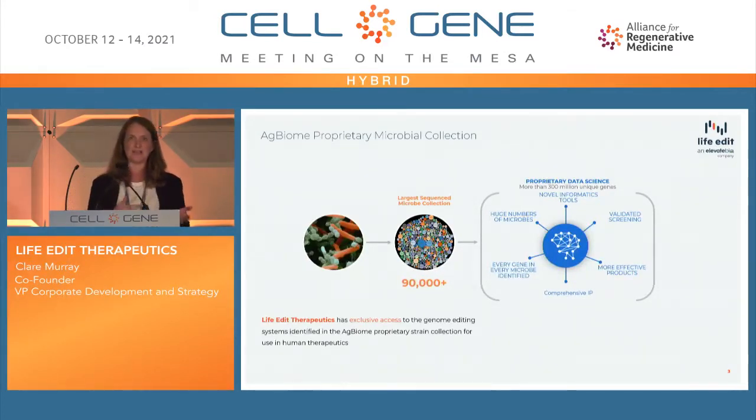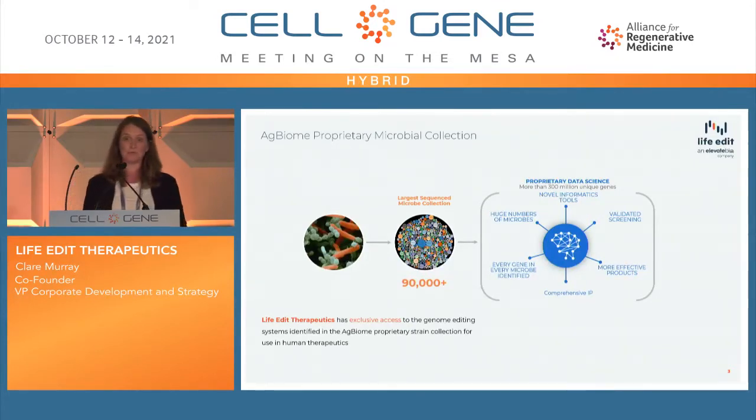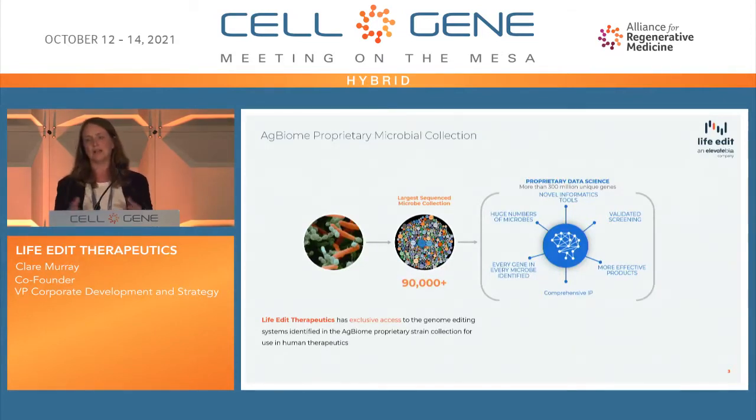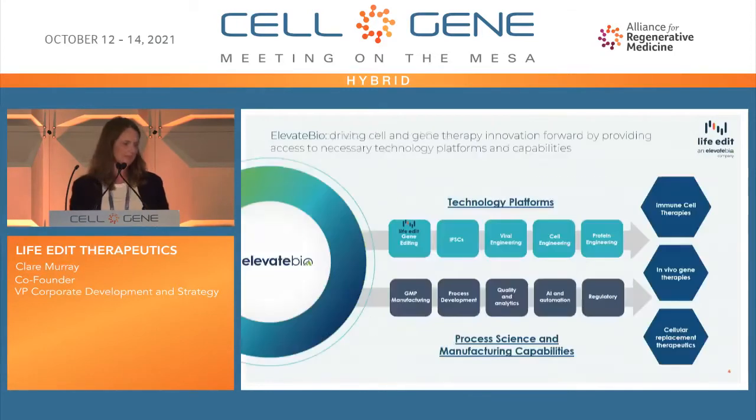At the end of last year, in October, we spun out of AgBiome and became an Elevate Bio portfolio company. With that transition, we took with us all the IP that we generated at AgBiome, and we continue to have access to the collection to mine it for gene editing systems that can be used for therapeutics. This allows us to continue to build this platform and look for all kinds of gene editing systems we might need in the future. So we've become part of Elevate Bio.